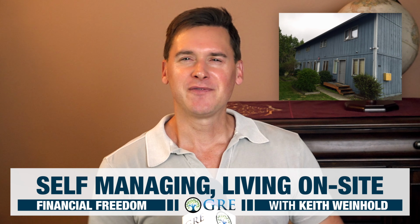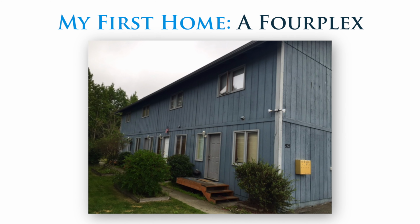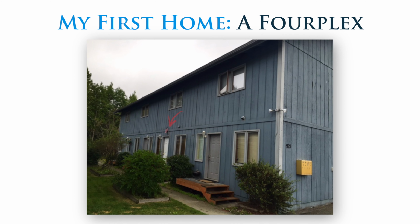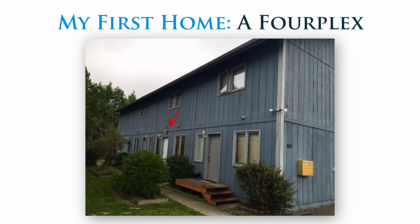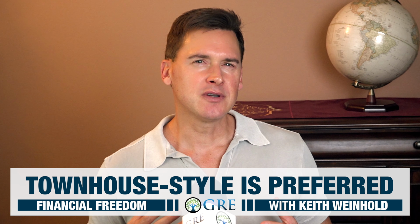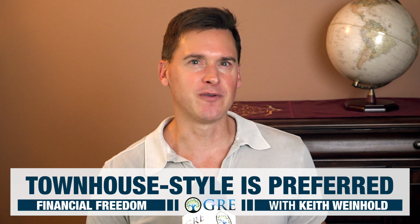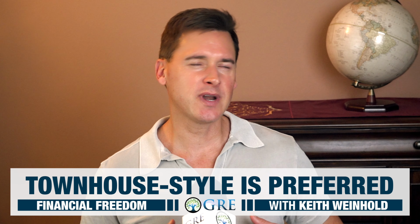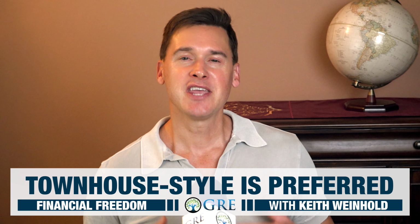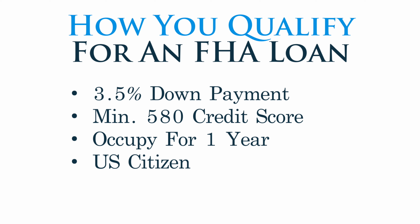And by the way, if you look closely, the 3rd door from the left is where I lived. Yeah, it looks like someone has since hung an American flag over that door there. That's where I used to live. So there was no common entrance in a townhouse style fourplex like this. And this is seen as a preferable fourplex style rather than up and down. Everyone has their own separate entrance to the outdoors. You have privacy. That matters to you because you're going to be living there at least 12 months yourself.